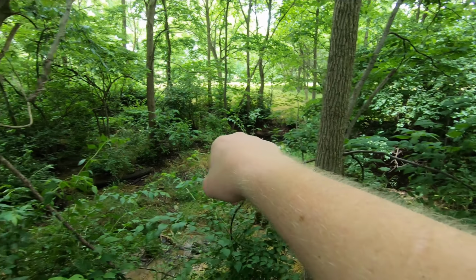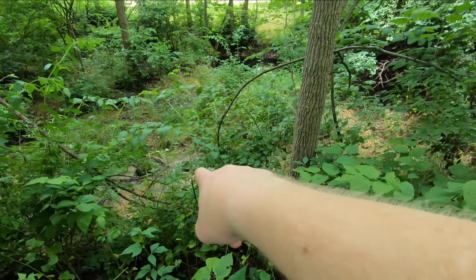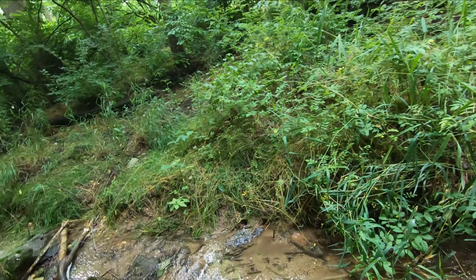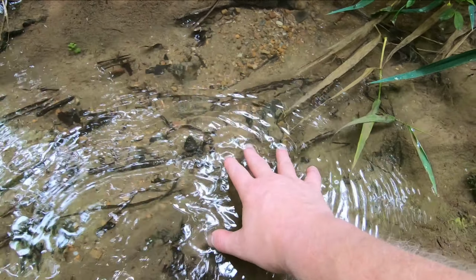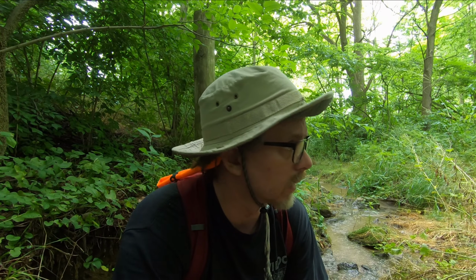That might be the creek there. That looks kind of dark though. I'm not sure what that is, but there's definitely flowing water here. Oh, you know what? I forgot my temperature gauge, but I don't think I need it because I can pretty much tell you that this is going to be nice and cold. I think we have some type of frog up there. At least that's what I'm thinking. To me, it sounds like a frog.